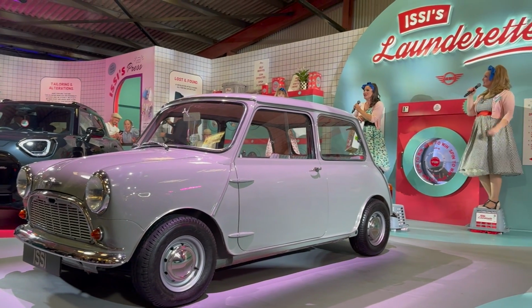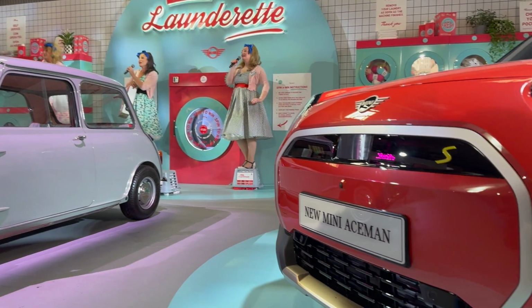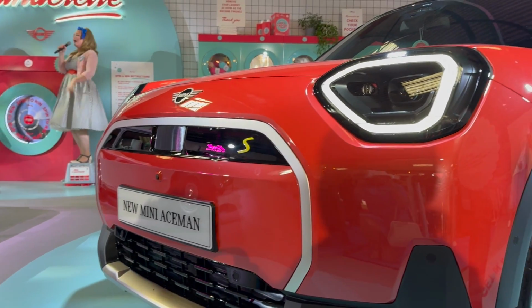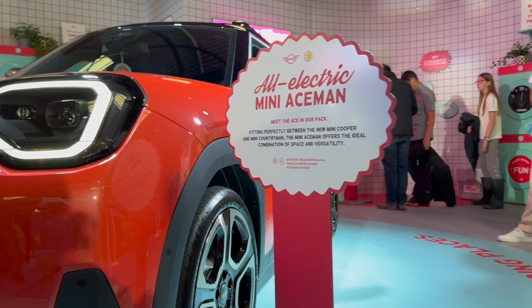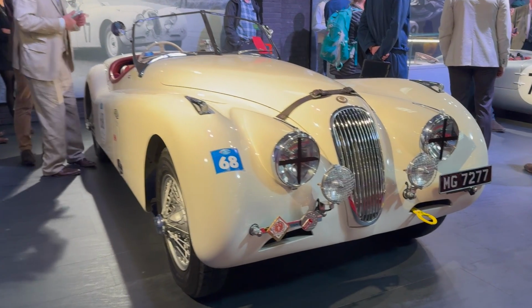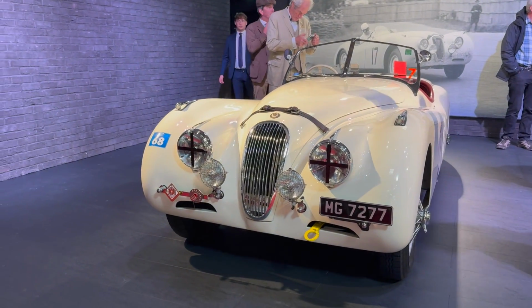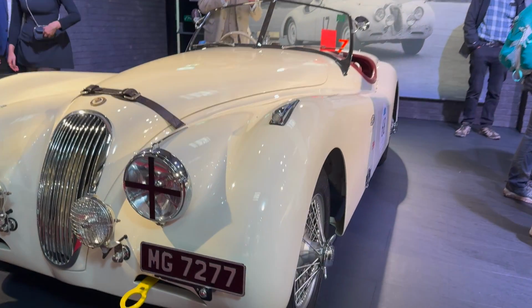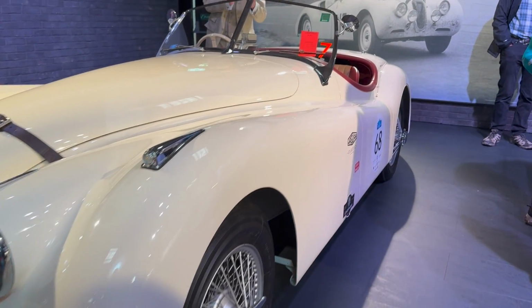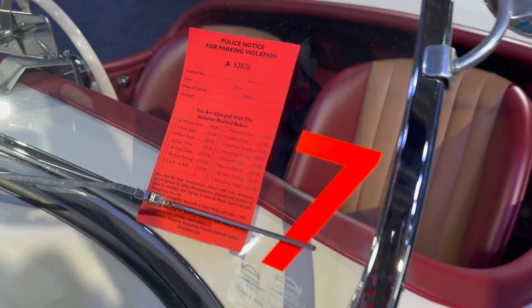Now, Mini as well, although part of the BMW family, had their own display, and they had the all-new Aceman on. This Aceman is quite an interesting car because it sits in the range as the only Mini that has been designed to be electric from day one. Now, Jaguar were out as well, they had a few cars, but for me the real fun was the BMW stand because there was lots of interactivity, lots for people to do and see, and whilst it wasn't massively about the cars in the same way that Jaguar were, it did bring a bit of life and colour to Earl's Court, which of course was the spirit of Earl's Court at the time.